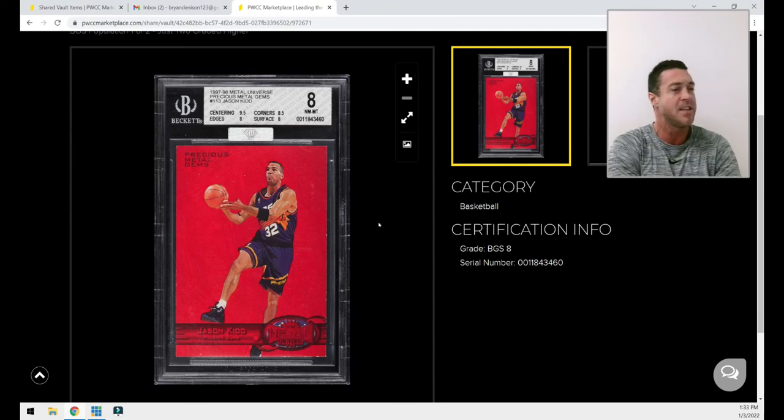Go check out 1997 Metal Universe. That set is incredible. But this is the Precious Metal Gems Red or Ruby Parallel. These cards are serial numbered to 100, but there are actually 90 of them because 10 of the 100 serial numbers are green. This is the Jason Kidd in a BGS 8.